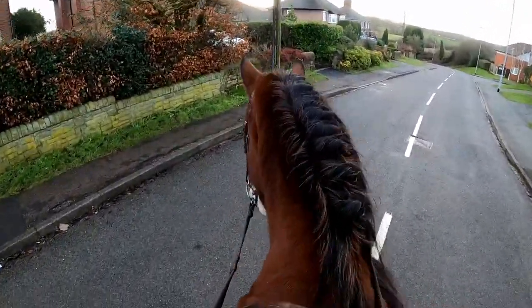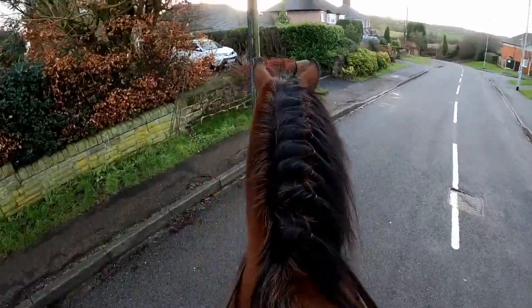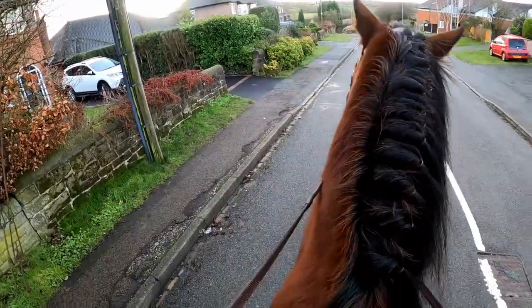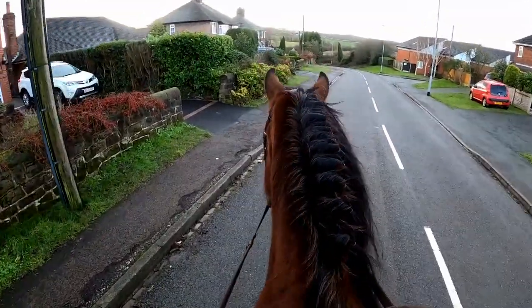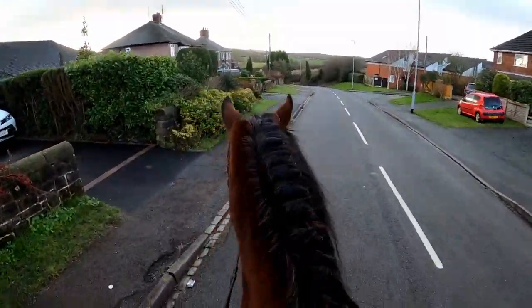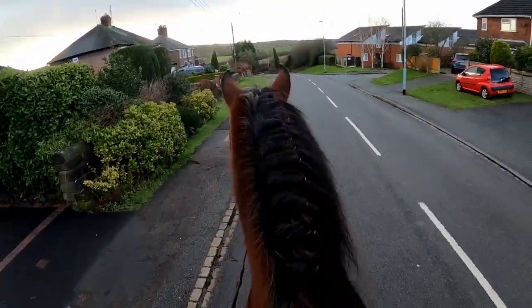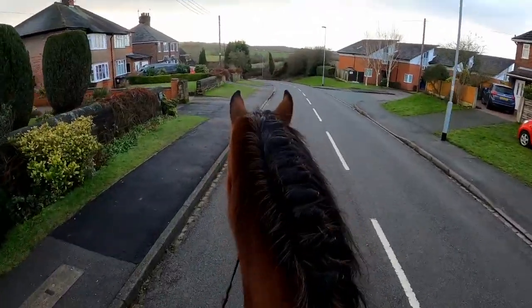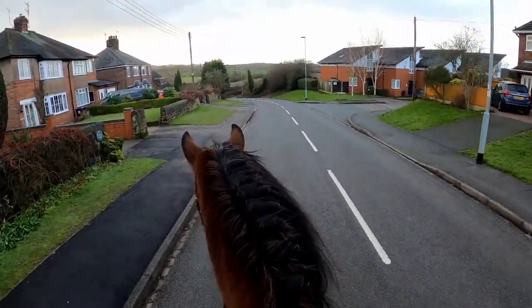This one I'm riding Woody and I'm with my friend who's riding her Friesian, Jente, and we're doing a hack that we call Gasworks. They were both a bit spooky and it was really cold this day. This is back in January, but we had a good ride despite it being a bit stop start.